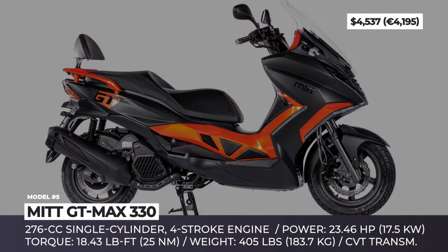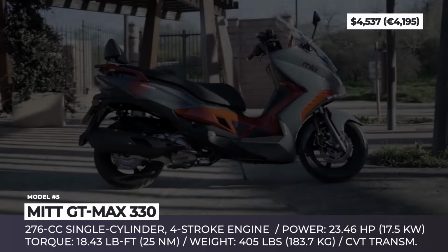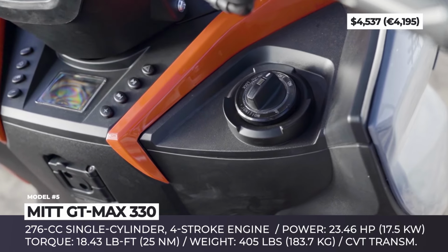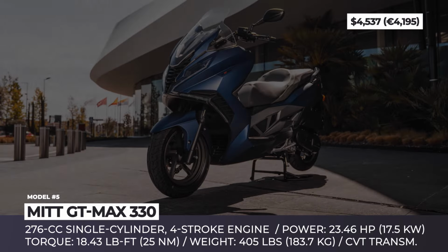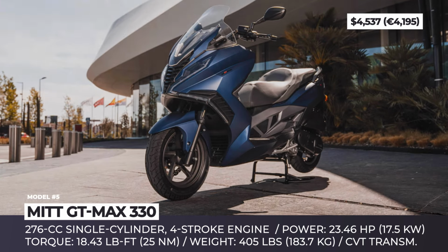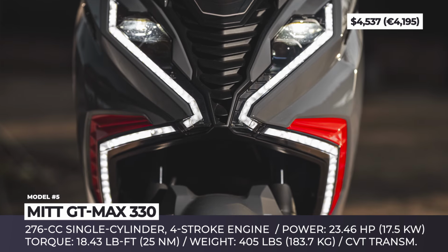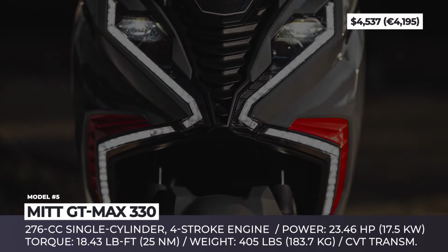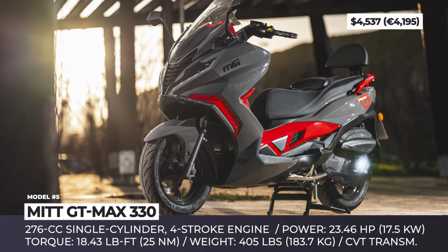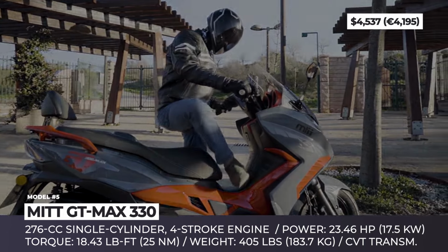Mitt GT-Max. Although Mitt GT-Max is offered with either a 125cc or 276cc engine, most riders would likely skip the entry-level option and go for the more powerful one. The GT-Max 330 puts to use a combination of a 276cc single-cylinder 4-stroke engine and a CVT transmission to produce 23.46 horsepower at 8,000 RPM and 18.43 pound-feet of torque at 5,000 RPM.